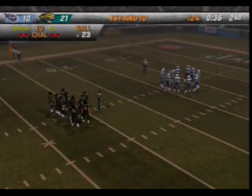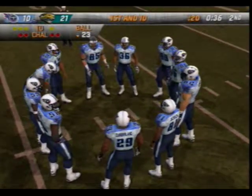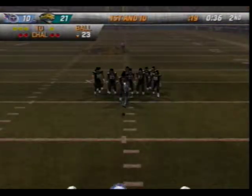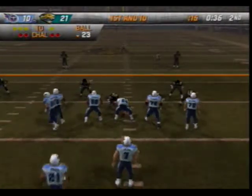And now they have a fresh set of downs to work with as they try to get some points before the half. Ball on their own 23. The 23-yard line. First and 10.